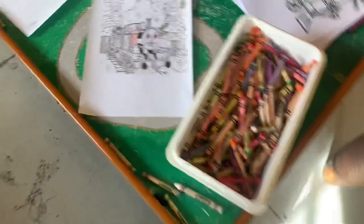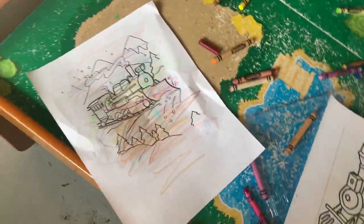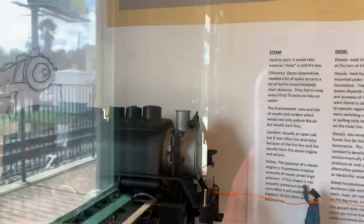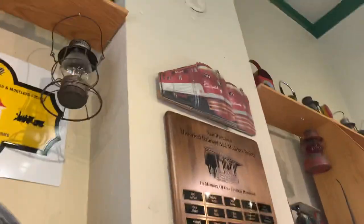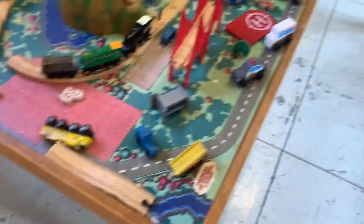Wow, you guys. Look at that. Oh, that's dirt. Wow, some ton of stuff. That's a Rio Grande switcher. I think that's a switcher, you guys. Oh, look at all these lamps, you guys. Look at that. Oh, there's two Super F3s. Oh, I didn't even mention that. Look at that, you guys. That's so cool.